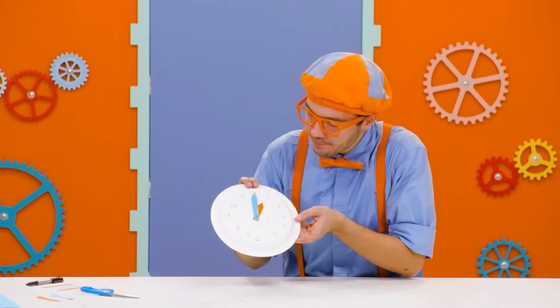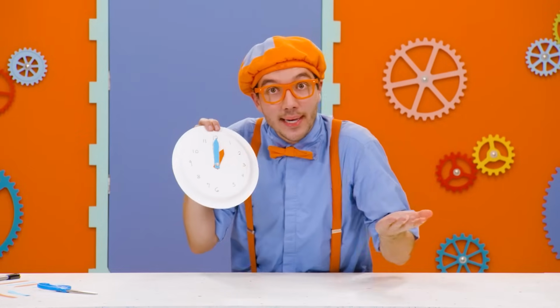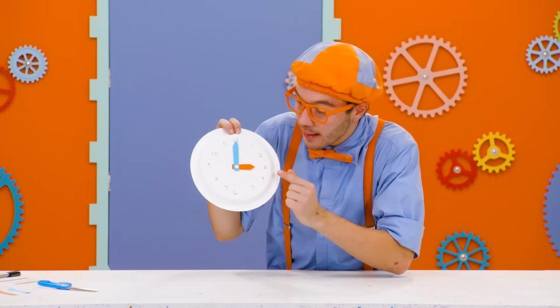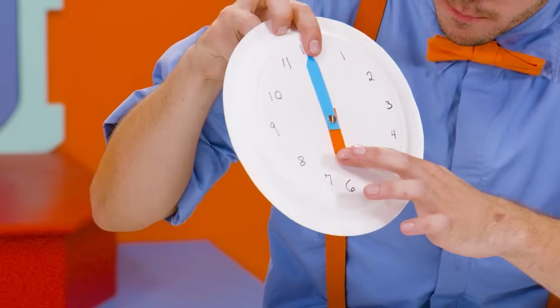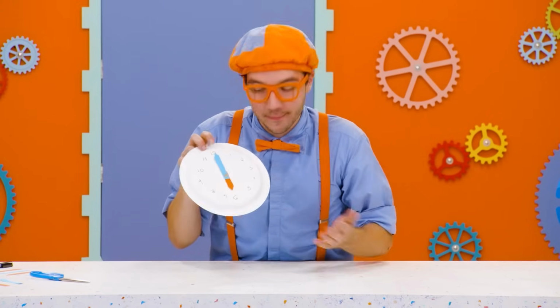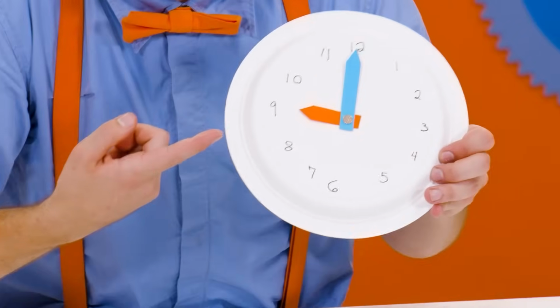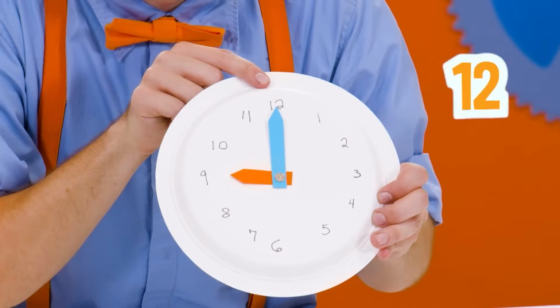Now that we've finished our clock, let's see if we can tell some time. Well, we have our big hand and our little hand. What does 3 o'clock look like? Yeah, just like that. The little hand is on the 3. What does 6 o'clock look like? The little hand, we move that again, and it's on the 6. I wonder what 9 o'clock looks like. Whoa, yeah, that's right. That's what 9 o'clock looks like. The little hand is on the 9, big hand is on the 12.